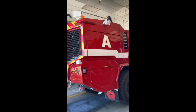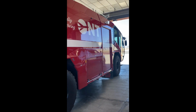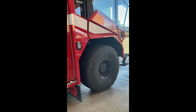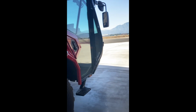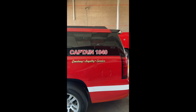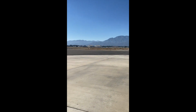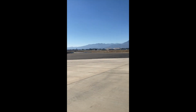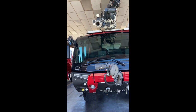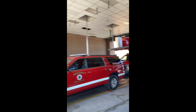And these are our large ARF trucks. We have 3 of these staffed. Beautiful new trucks. And then we have a Captain Suburban. So usually it's going to be the chief in a Suburban, but ARF is a little different. You're taking command as the captain and running pretty much any type of airplane crash. You're running the operation almost from the back of your vehicle.